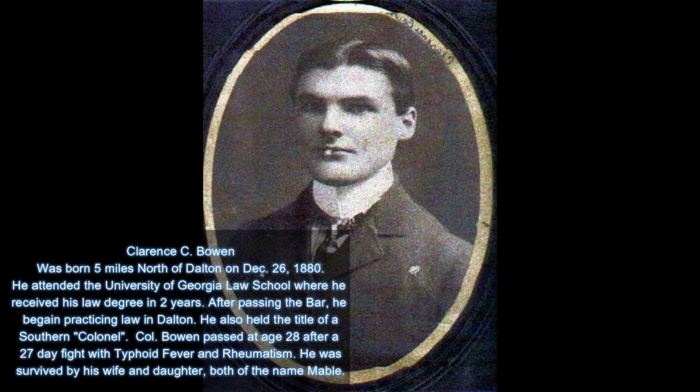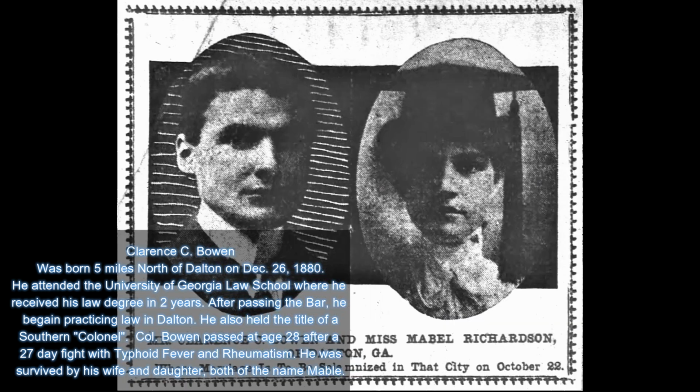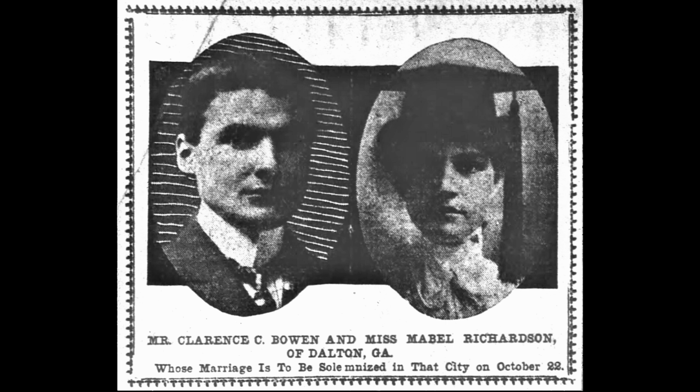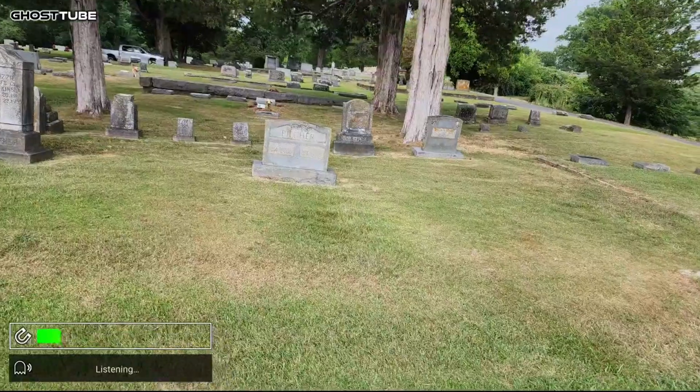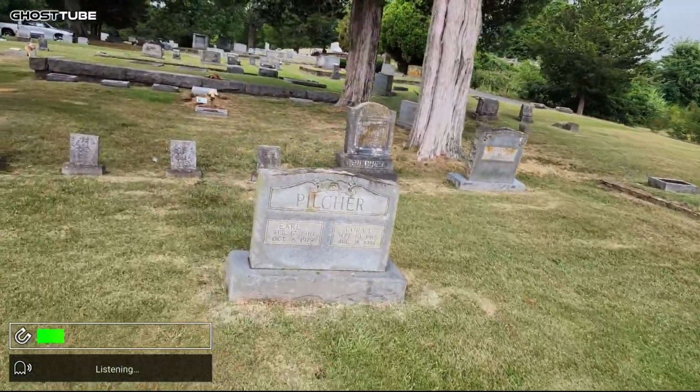Colonel C.C. Bowen, a popular promising attorney of this city, died last Saturday evening at 9:30 after an illness lasting for 27 days, a complication of typhoid fever and rheumatism causing his demise. He was born 5 miles north of Dalton, December 26, 1880. While a young boy, his parents moved to Dalton. He attended the public schools there, and after finishing high school, he went to the University of Georgia for the university's law school, in which he graduated only after 2 years. He then returned to Dalton, where he was admitted to the bar and began to practice law. He was married to Miss Mabel Richardson, daughter of Reverend and Miss John T. Richardson, on October 26, 1903. They had one child, a daughter, who they also named Mabel. Pilcher.